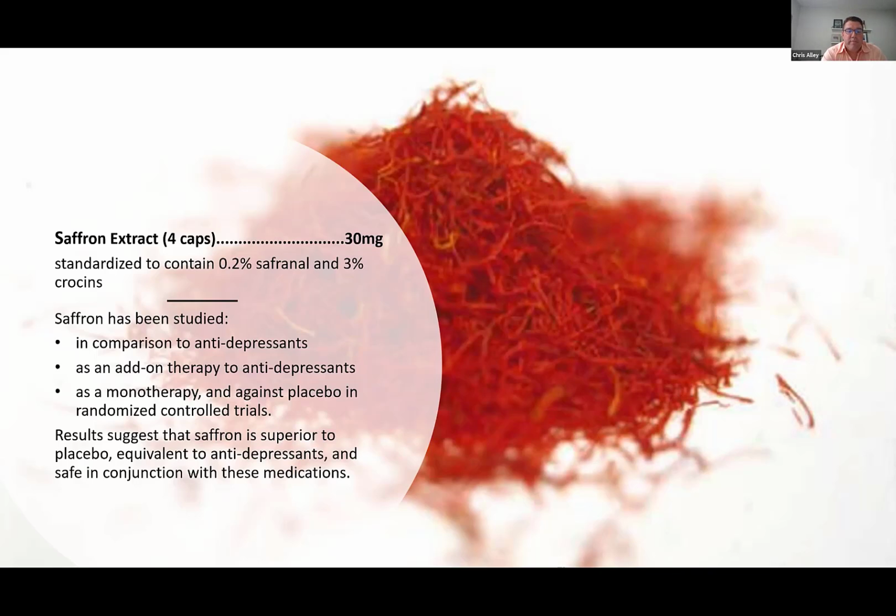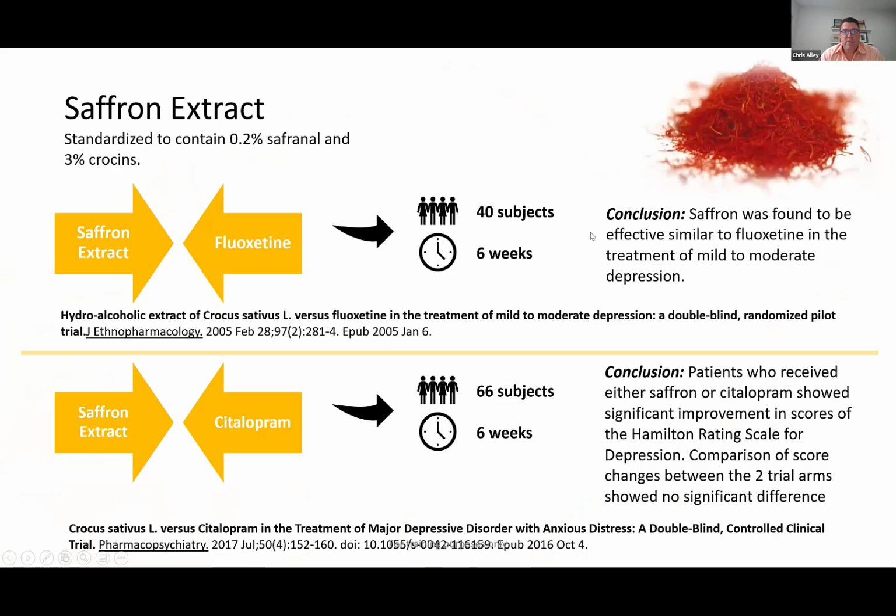It's been studied in comparison to antidepressants, so head to head with two popular antidepressants. I'll get into detail on those in the next slides. As an add-on therapy, so you can use it along with antidepressants, or as a monotherapy. It's been studied versus placebo, which is important because it's outperformed placebo, which shows it has that true effect. These are the studies that we want to kind of pinpoint.